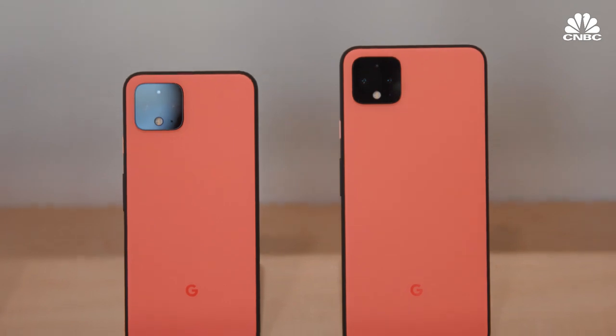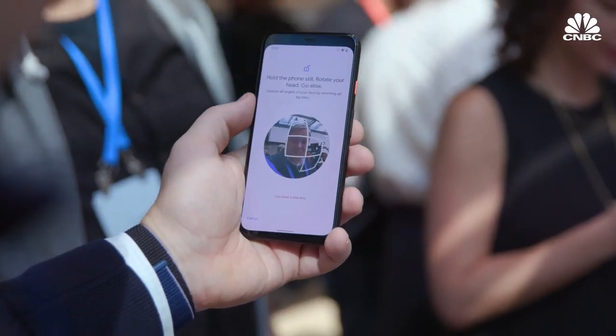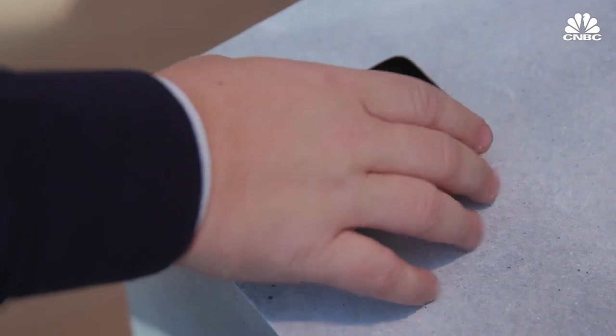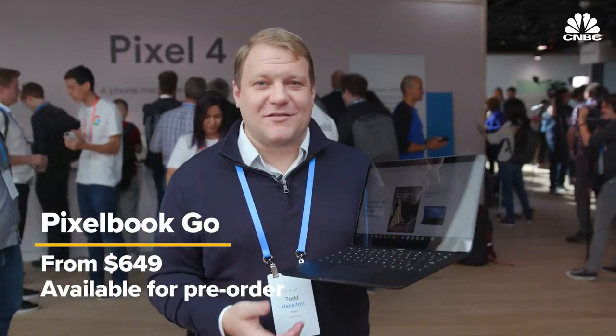I do like the form factor too. It feels pretty light. A lot of people, when they felt the new iPhones this year, said that they felt heavy. These don't feel heavy. They probably have smaller batteries, and Google's been trying to manage battery life through software on the phone, so we'll see how long it lasts. But you do have a couple sacrifices. There's no headphone jack. This is the Pixelbook Go, which starts at $650.